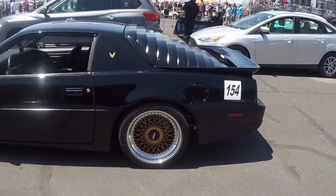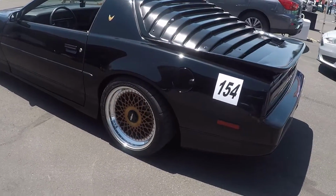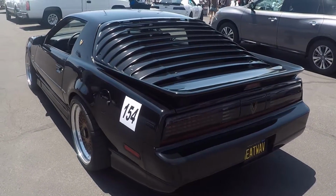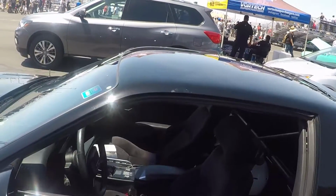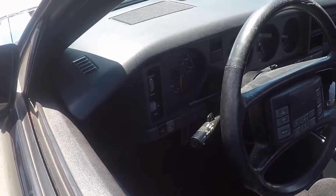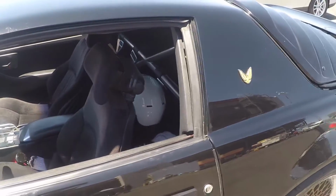This car was autocrossing and road racing all weekend, so this thing was built to handle, and it handles well. I'm a big fan of the 3rd gen louvers on there as well. And then on the inside, it's all factory. He's got all the original buttons and gauges and everything, plus a nice little roll cage.